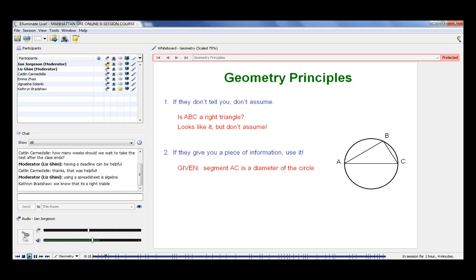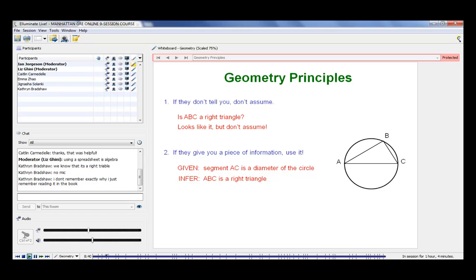All right, Catherine, how do you know it's a right triangle? Hop on the mic. Okay, no worries. You can type it for us. How do we know it's a right triangle, given that this is a diameter? Okay, there you go. That's fine. I mean, that works just as well, and I agree with you 100%. This is definitely a right triangle. Does anybody know why?